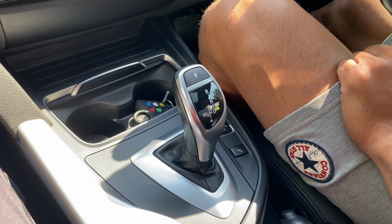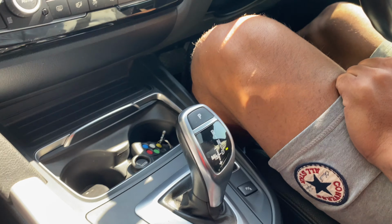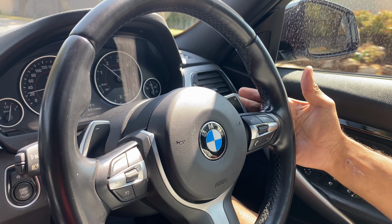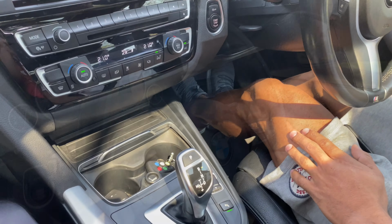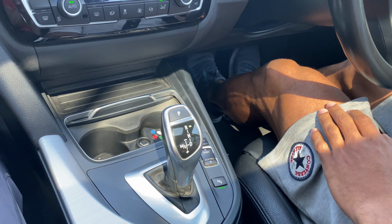So how do you know that you've got a BMW with a sports automatic? It will have this specific gear lever and not the other one in the normal autos, and it'll be equipped with a paddle shift, as you can see. So we're going to show you a quick tutorial on how to actually activate launch control on the 8-speed ZF.